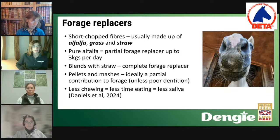The exception being if you have a horse with poor dentition, either through being old or if they've got diastemas, which are the abnormal gaps between teeth, and you need something that they can chew, then yes, you can certainly use things like pellets and mashes as a total forage if you have to. But because they're so easy to chew, they don't have that same benefit of more chew time like a chopped fibre or a long length fibre would. So you just have to bear those things in mind.